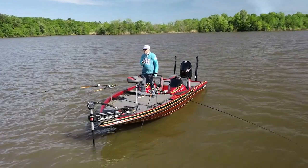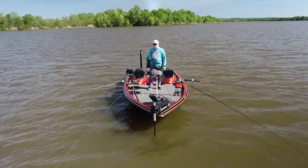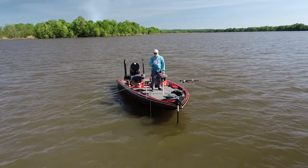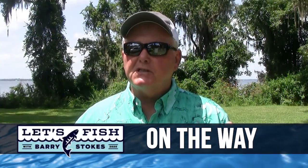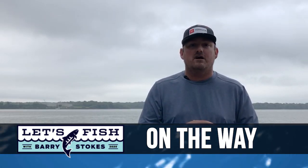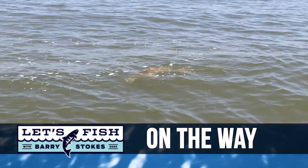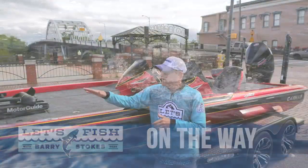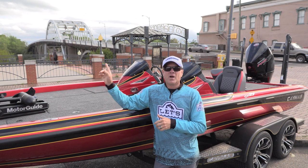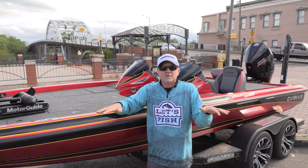We're going to be taking the Camus CX21 down to the boat ramp, launch it, go a few miles downstream and show you some spider rigging. While we're doing that, we're going to be taking you around your local region for this week's fishing reports from our expert team of Let's Fish insider reporters from lakes, rivers, and bays right where you live, both saltwater and freshwater. Right now, the Camus goes down to the park, down the boat ramp. Next time you see me, I'll be pushing some spider rigs for crappie.